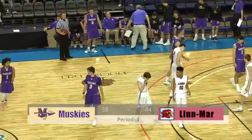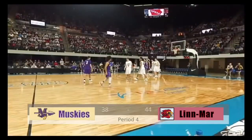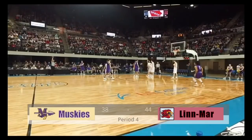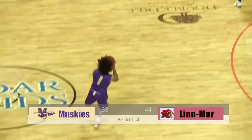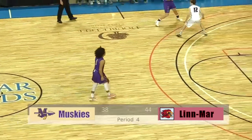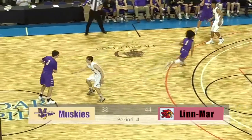Fine-looking player, just a junior, 6'6" junior. Got a similar game to Joe's. He doesn't look as tall. I don't know if he's a legit 6'6", but certainly 6'5" plus, and really strokes it well. Got a great stroke, competitive, good rebounder. Going to be a heck of a college player. He's a quick leaper. Yes, he is.